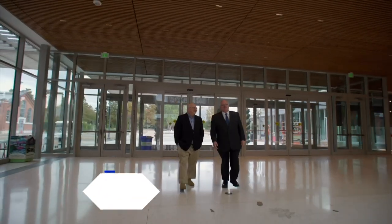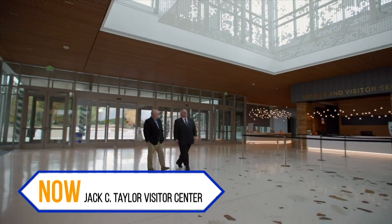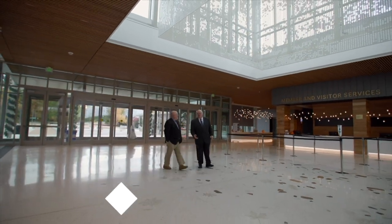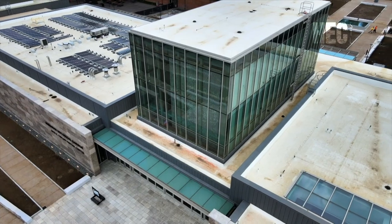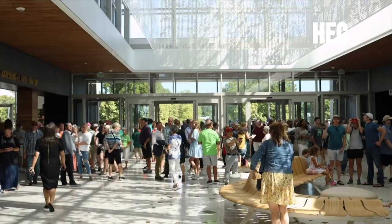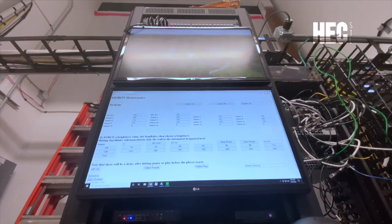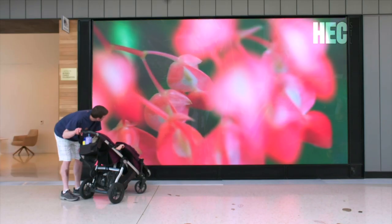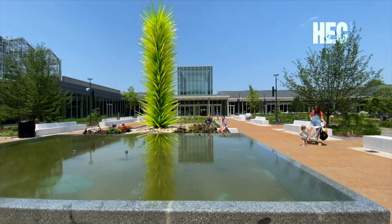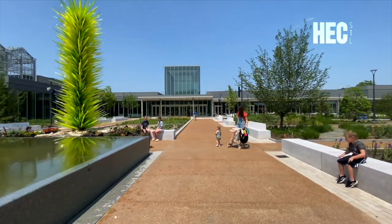Welcome to the Jack C. Taylor Visitor Center. It's quite spectacular. It is an extraordinary building, and we're really proud of all that's been achieved with this wonderful building for the garden and for St. Louis. The $100 million Jack C. Taylor Visitor Center is far more than just a new entrance. Here, technology and nature work in harmony to create a visitor experience more accessible, sustainable, and practical than ever before.